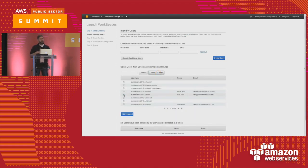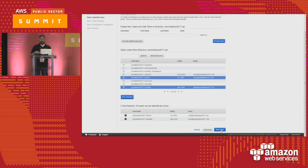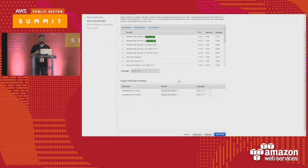I can see all of my users that are in Active Directory. I can pick the users that I want to create that desktop for. And at that point, I can choose what type of a workstation I want to give them. Do I want to give them Windows 7? Do I want to give them Windows 10? Are they standard? Are they power users? Should they have the Office suite? Should they not? I can choose those profiles for those desktops.